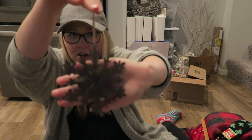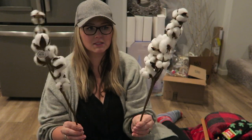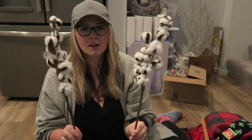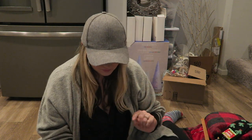I got these metal snowflakes. It's like a brown color. And then I also got a couple more of the cotton picks because I like to have these in the tree during Christmas time. And when I transition from Christmas to winter, I'll take these picks out and then I will use them around the house. One of my favorite things to do is to decorate with cotton picks. So, just a little tip for you guys.